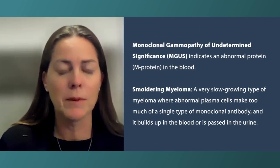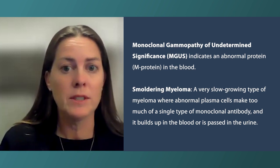Remember, plasma cells are a type of white blood cell, and they make something called antibodies. We use a test called a serum protein electrophoresis, which is a blood test, an SPEP we call it, that can tell us the difference between normal healthy antibody and clonal antibody that is made from the plasma cells that we see in MGUS, smoldering, and multiple myeloma. So that's a very important test.